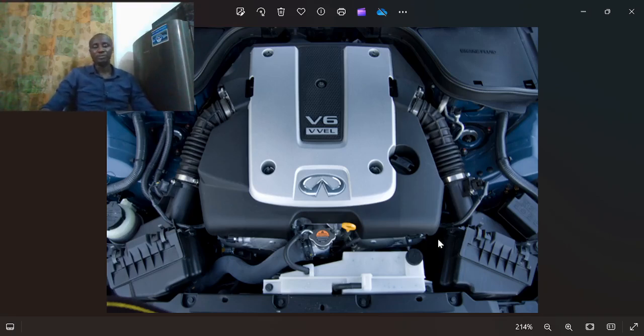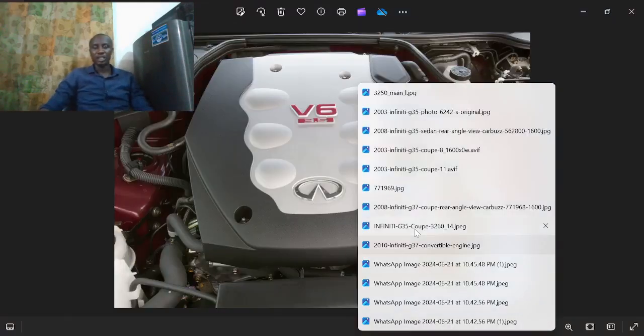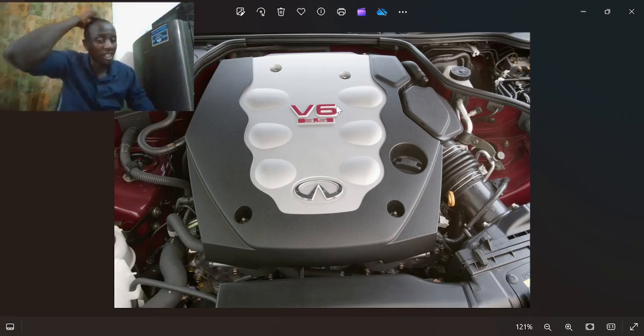This has more power. Now, there's something I need to explain. This one you find in the G35, the engine model VQ35DE. What I've realized is that you can use regular fuel on this one. Actually, the recommended fuel quality is premium fuel. Unfortunately, you won't find it in Nigeria. I don't think they sell this kind of fuel in Nigeria.